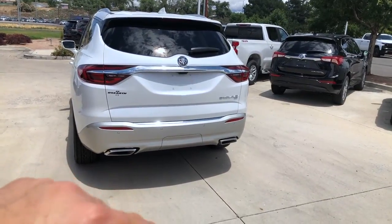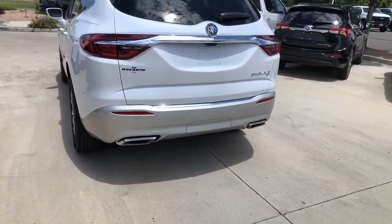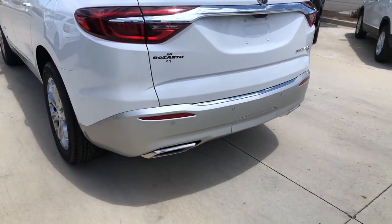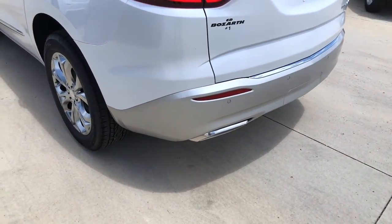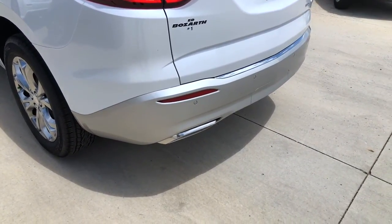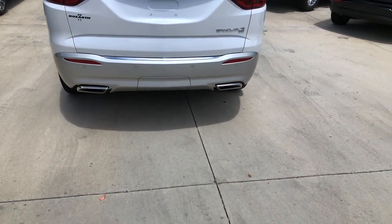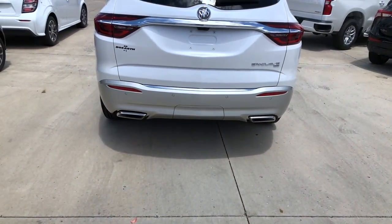And if you pay attention to the bottom, you're going to have a little bit of a different look, almost like a two-tone combination. It has a little bit more of a pearl metallic in combination with just the standard pearl, but it really makes a nice accent to it, and you get a little bit more of that sporty presentation with the dual exhaust on there as well.